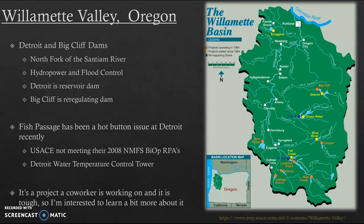Detroit Dam is a hydropower and flood control dam, and Big Cliff is a re-regulating dam that helps with the flood control. The reason I chose these two is that right now fish passage is a really hot button issue at Detroit, and there's a lot going on in the Willamette Valley, with, I don't know if anyone's heard of it in the industry, the Willamette Valley litigation. One of those is basically that the Corps is not meeting their requirements from the 2008 NMFS BiOp.